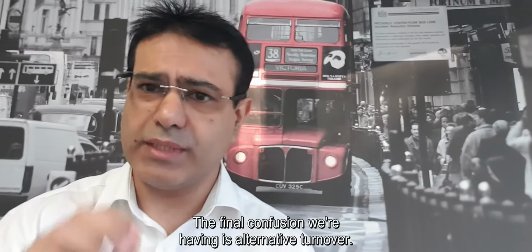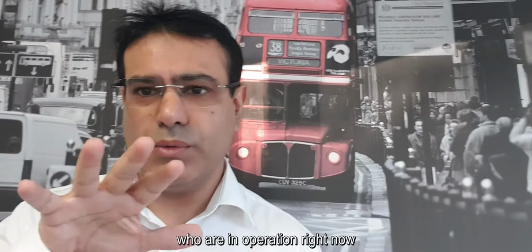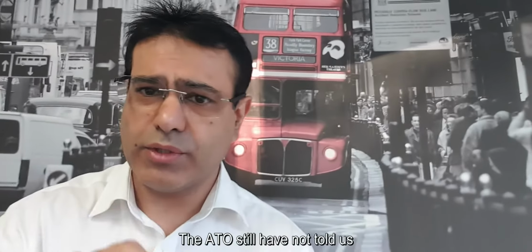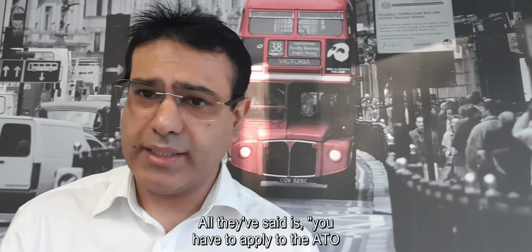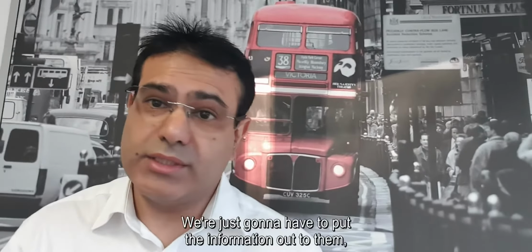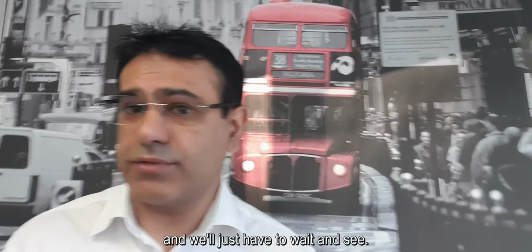The final confusion we're having is alternative turnover. Now, this is turnover for people who are in operation right now, but were not in operation a year ago. So you can't compare one year back. The ATO still have not told us how they're going to deal with that. All they've said is you have to apply to the ATO and they'll tell you whether you qualify or not. We just don't know. We're just going to have to put the information out to them, tell them this is what the position is, and we'll just have to wait and see.